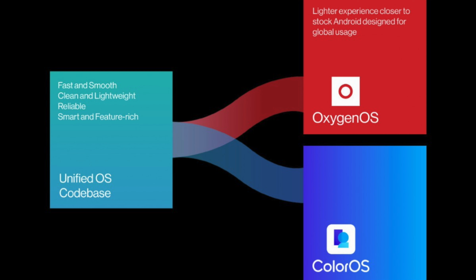Now, what is OxygenOS 13 and why is it ColorOS and OxygenOS? So basically what OnePlus says is that they both use the same unified OS codebase with a little bit of features which match between OxygenOS and ColorOS because they are owned by the same group company.